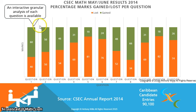Now we have an interactive module that analyzes each individual question and tells you about the skills that are being examined.